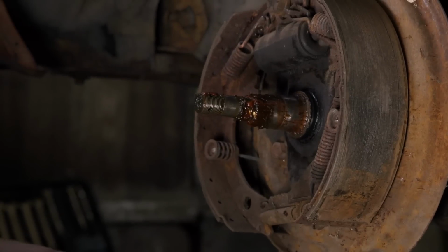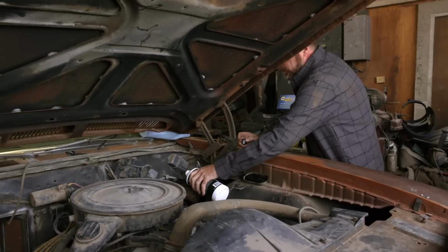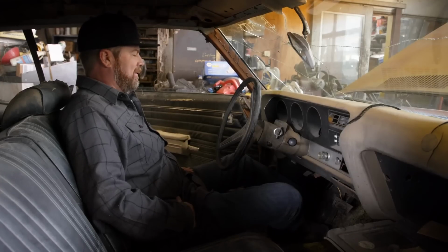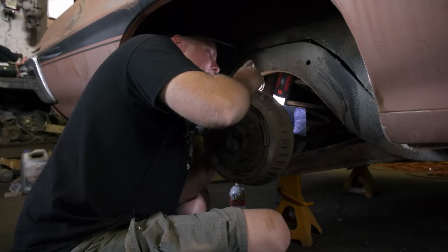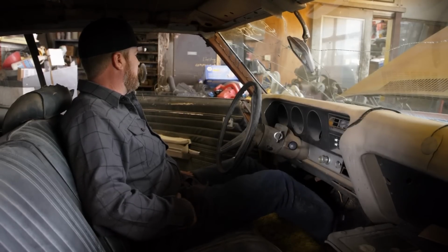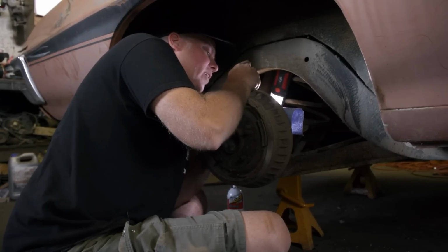Same as the other side, it's just used old stuff, but it's not that bad. I think I can put all the drums together and we can just start bleeding. Okay, go down and hold. I will push the brake pedal to the floor. Not good. Okay, up. It's gonna take a little bit. Down and hold. I got absolutely nothing happening here, so hopefully we don't have our big plugged brake line problem.